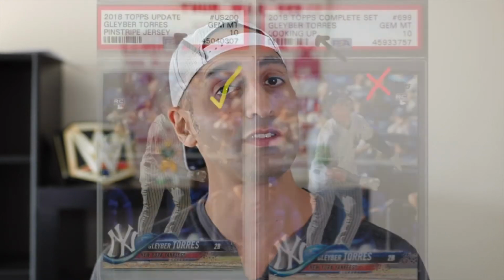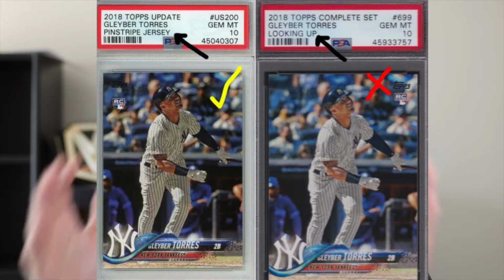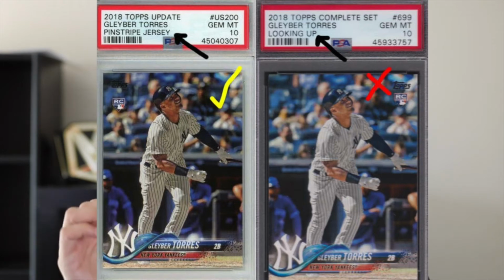So again, when you look at the slab of both of these cards on a PSA graded card, it will say which variation it is, and it'll have that text printed as Looking Up or Pinstripe Jersey. And if you look at those two cards side by side, they are really hard to tell apart. So you have to make sure that you're looking at the right card from the right set.